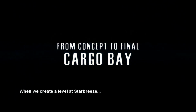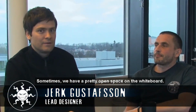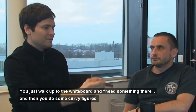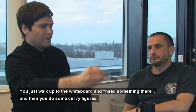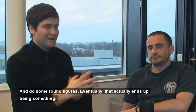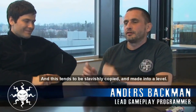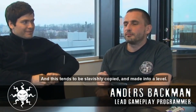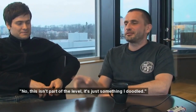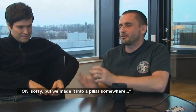When we create a level, that's Starbreeze. Sometimes we have a pretty open space on the whiteboard. You have your pen, and you just walk up to the whiteboard and you need something there, and you do some curvy figures or some round figures. And eventually that actually ends up being something. And this will tend to be slavishly copied and made into a level. No, this is not part of the level. It's just something I doodled. Ah, okay, sorry, but we made it into a pillar somewhere.